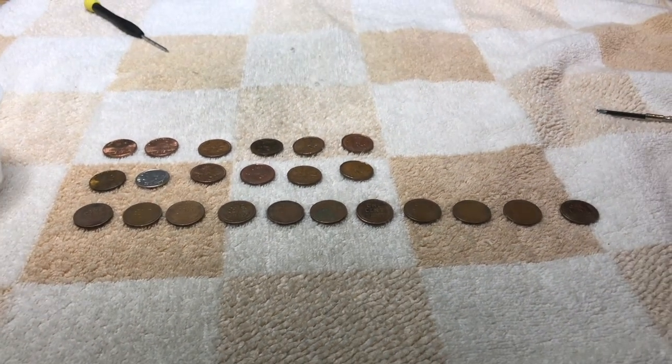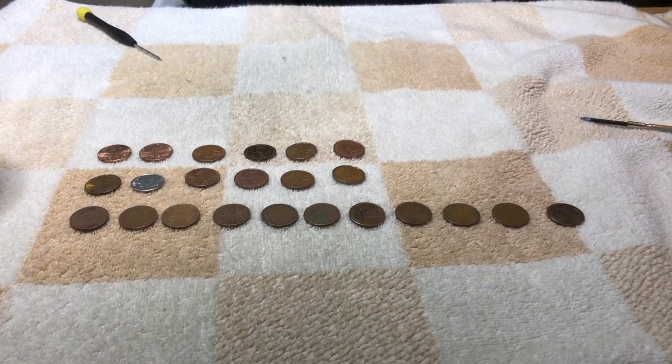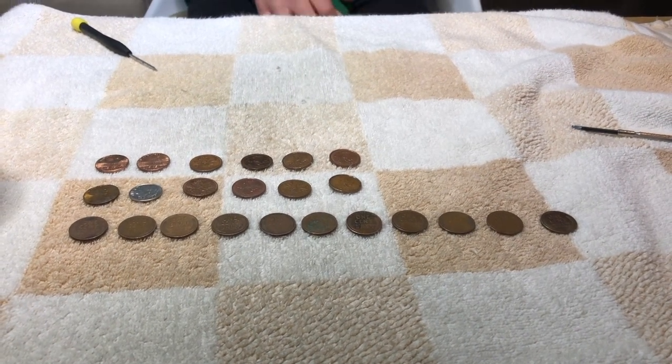Anyway, this box was good though. I mean, we've been averaging about 8 or 10 wheats per box, so this was a little bit above average, and we're definitely pleased with it. So we'll be back, right?